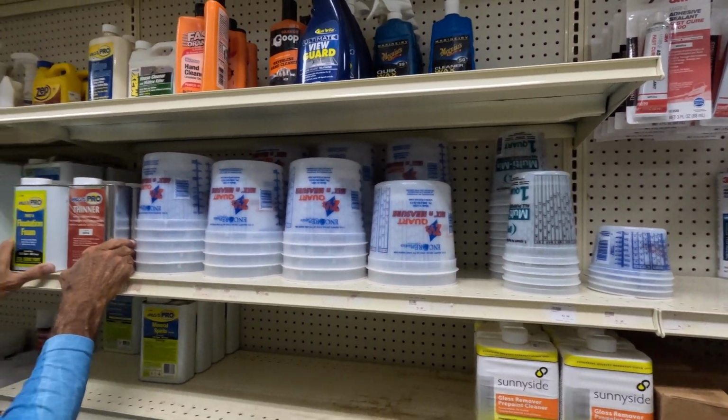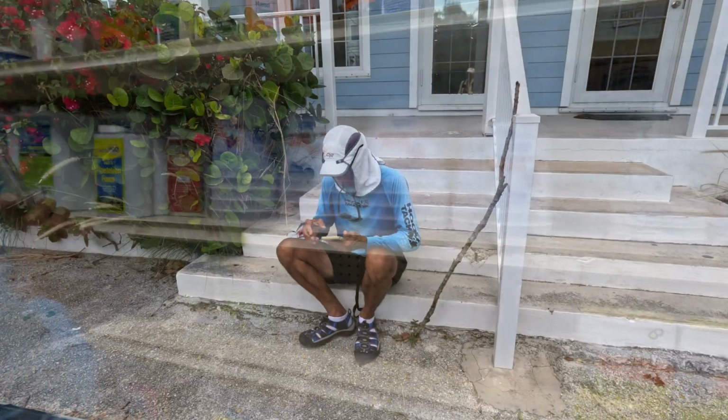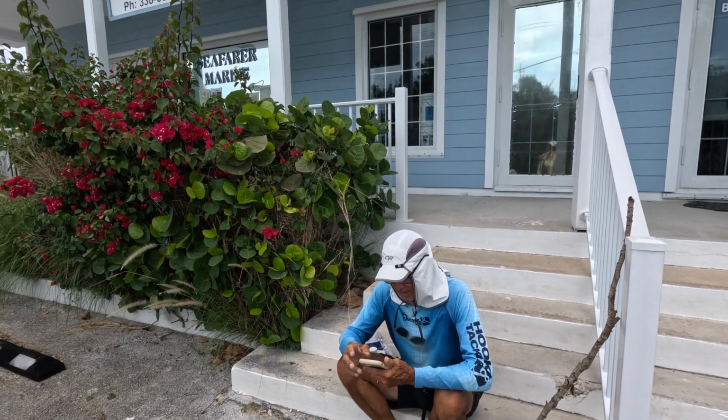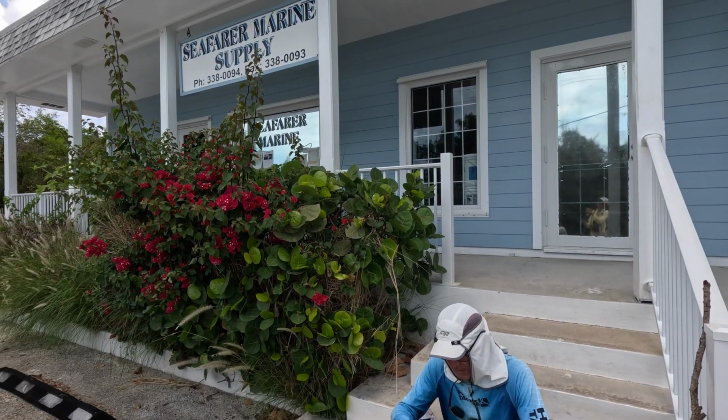What's this stuff? I'm putting this hardware store in as a waypoint because I love it. A little house.